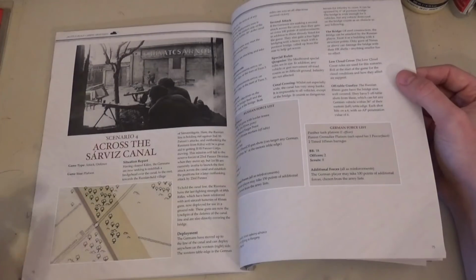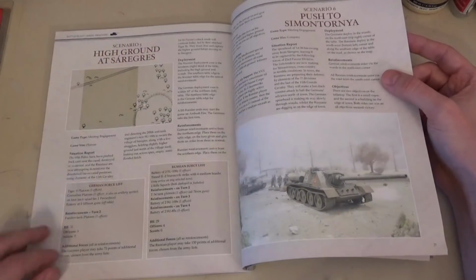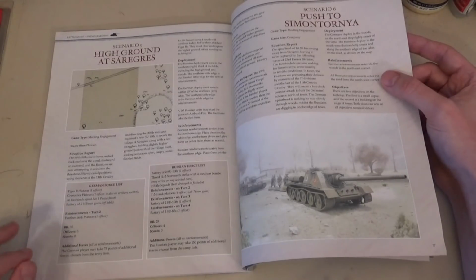Different canal ones, like bridge crossings and things like that. There's a lot of good variety in these missions. This could be a pretty fun campaign to just put together and play. There's one big battle here, scenario 5, high ground at Saragres. I believe that's how you pronounce it. I could be way off on that.